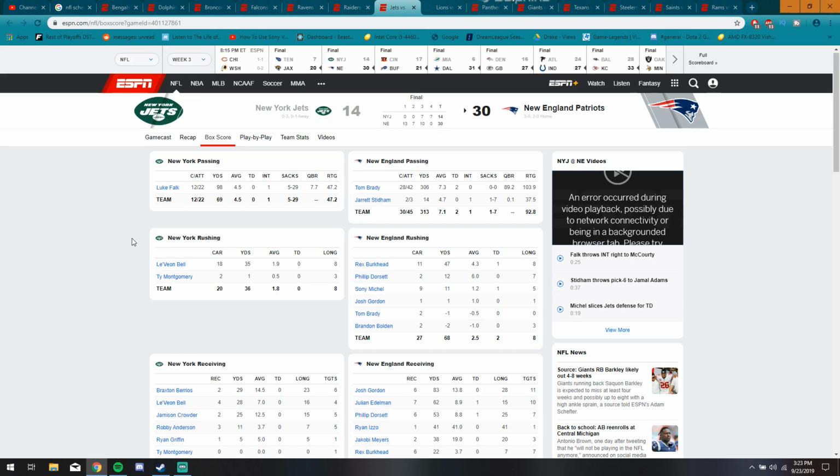The next game here is the New York Football Jets versus the New England Patriots. And as we could have all predicted, the Patriots destroyed the Jets. It was impossible for them to have won that game. I saw it coming from a mile away.